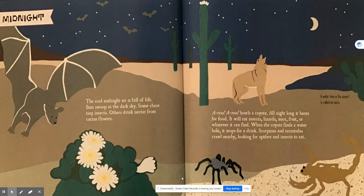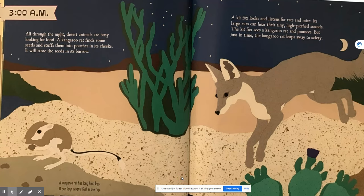"Howls," a coyote. All night long it hunts for food. It will eat insects, lizards, mice, fruit, or whatever it can find. When the coyote finds a water hole, it stops for a drink. Scorpions and tarantulas crawl nearby, looking for spiders and insects to eat. A water hole in the desert is called an oasis.